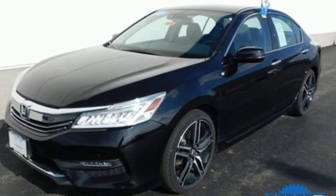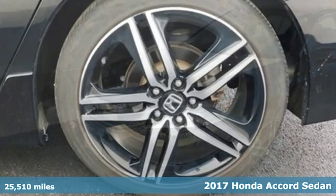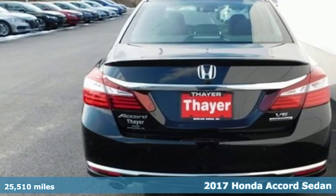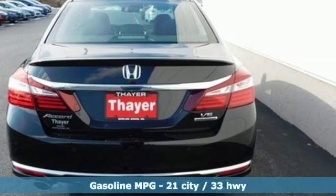It's a 2017 Honda Accord sedan. Honda made no compromises with this luxurious and practical Accord. And with features like these, every drive is a pleasure.